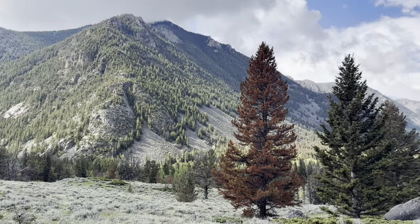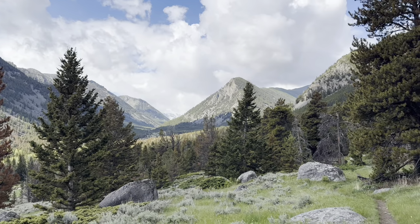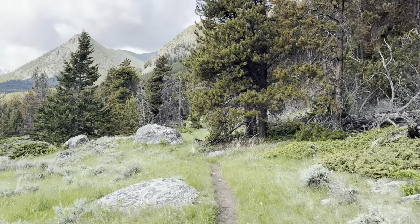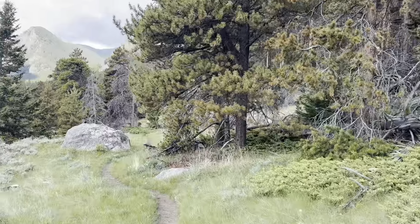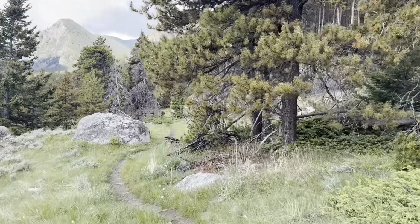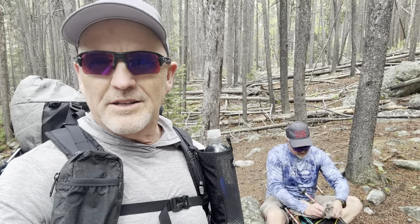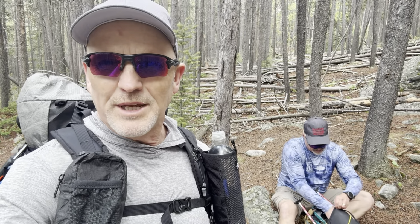It's a beautiful morning, looking up the valley towards the Beartooth Pass. Well, we're up to the first switchback on the Beartrack Trail here. Jay's swapping out and getting his shorts on.